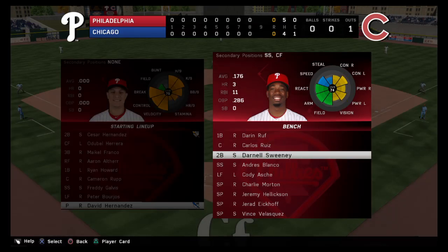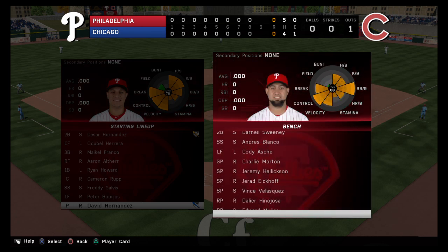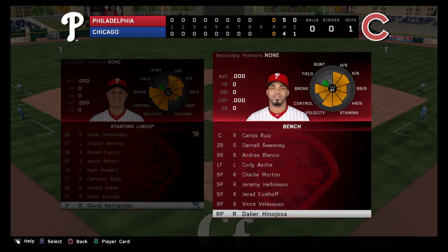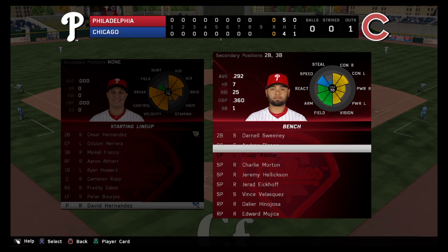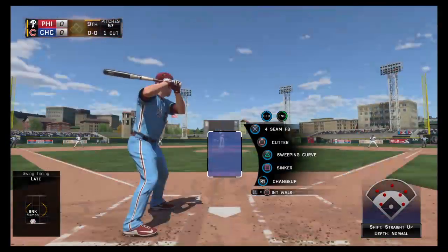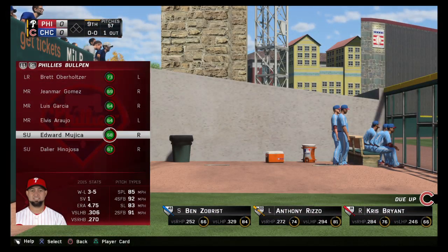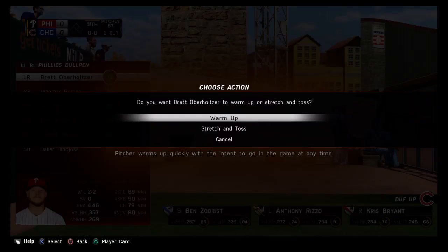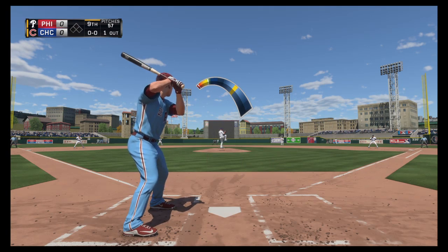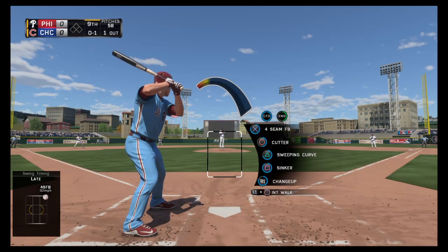The batter, pitcher, David Hernandez. Jeremy Hellickson will move into the on-deck circle now to try to get something started here with one gone in the inning. Cut there to begin the at-bat. It's 0-1. This guy just continues to pound the strike zone.